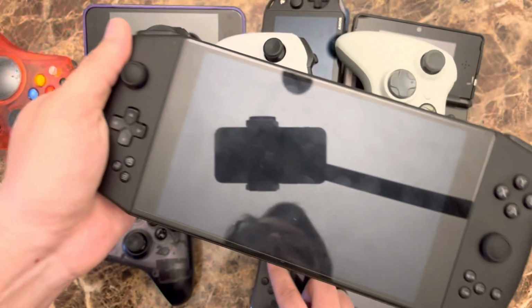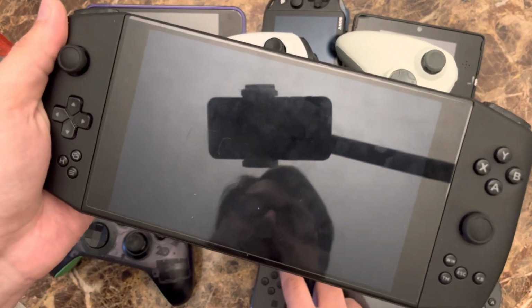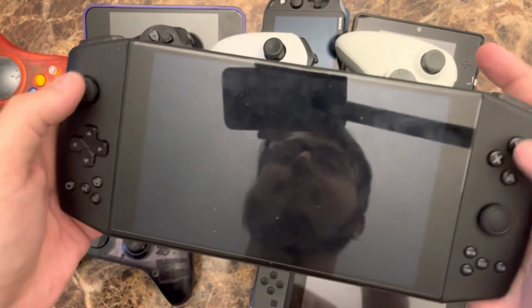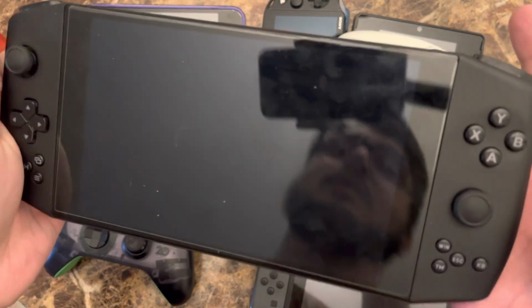And that's only because my Switch is loose. The analog sticks are incredibly loose on it. I'm sure that will break down over time.